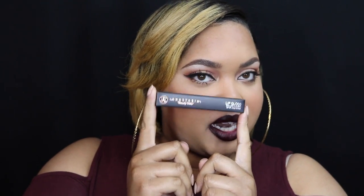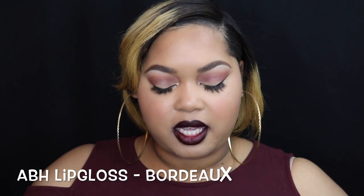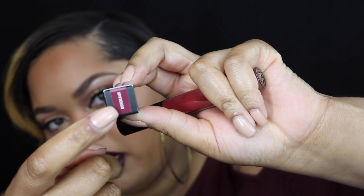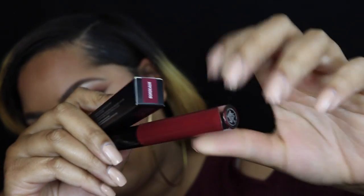As you guys will see in a minute, I kind of went on an Anastasia lip gloss kick, and I picked up the color Bordeaux. I picked this color out online. I thought it was a tad bit vampier. I thought the color would be more similar to the sticker, but instead it's kind of more red.